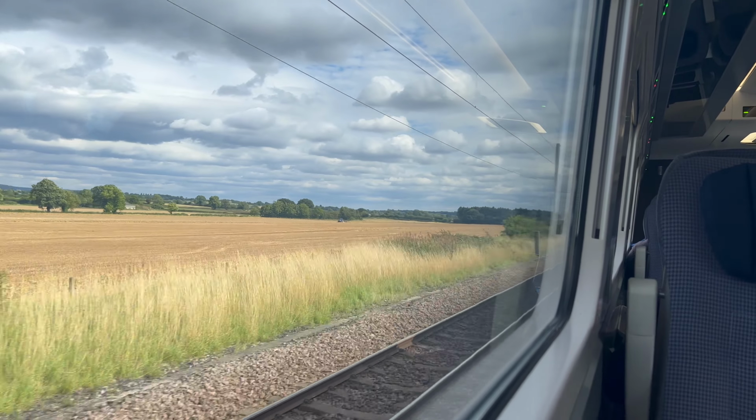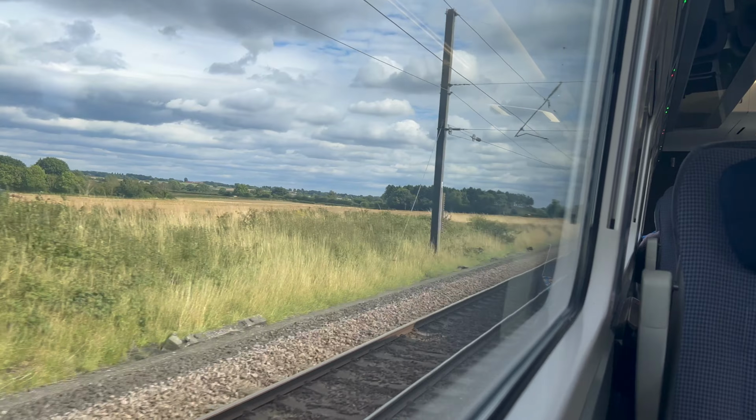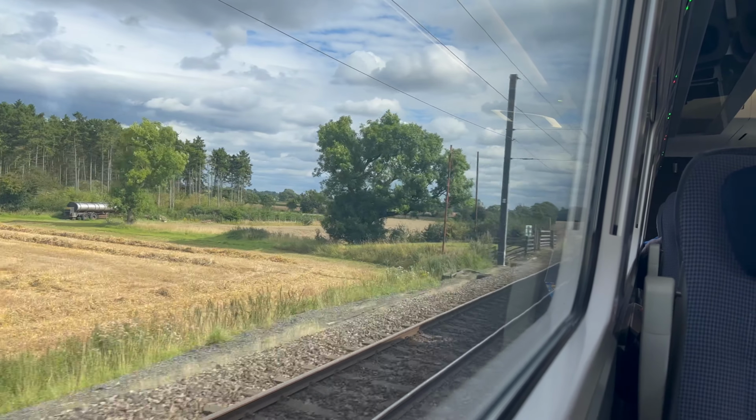They are 802s, so are they slightly different? I know they've got the bigger engines or the better engines than the 800s or the 801s, but yeah, really. Also, we're going south, so it is a different track.